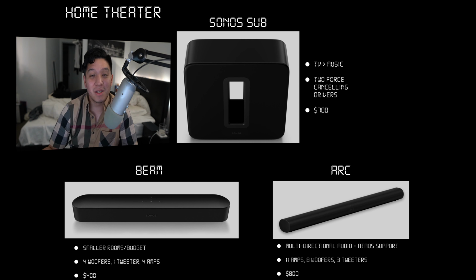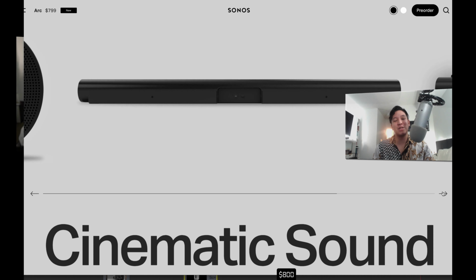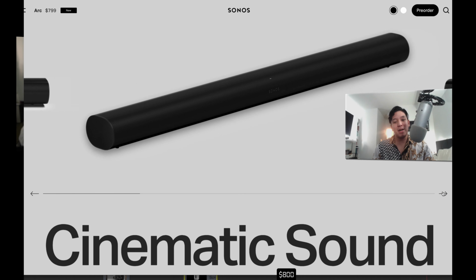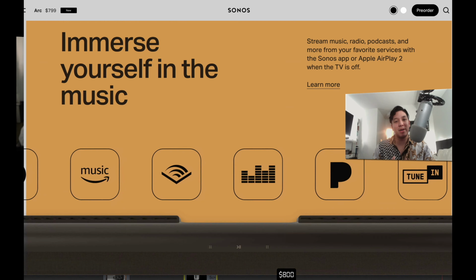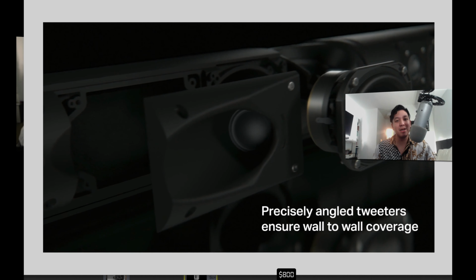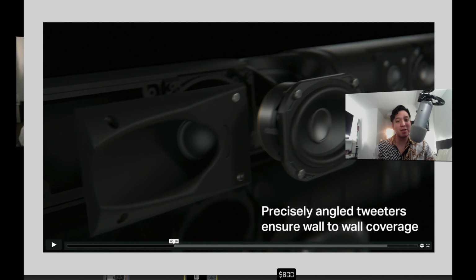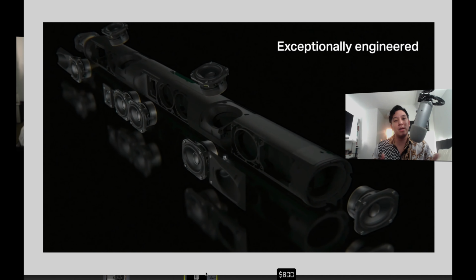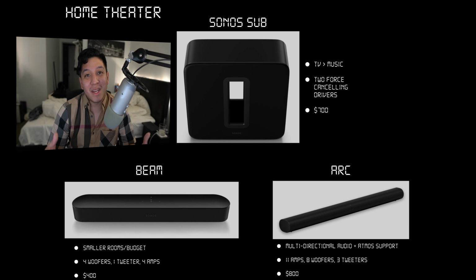Now, if you really want to double down in price and performance, you can pay $800 for the latest Sonos Arc. This is a multi-directional audio speaker, and when I say speakers, there's a lot of hardware in this. 11 amps, 8 woofers, 3 tweeters, and given that this is Sonos' latest product, you're going to get the latest, not just hardware, but support for things like Dolby Atmos, so you get full Dolby Atmos support through the eARC port, and again, you're paying that premium, that $800 price point for Sonos' newest soundbar.